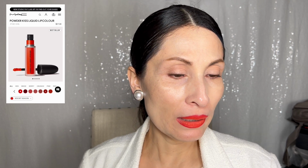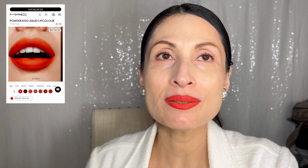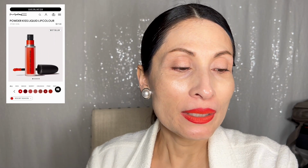Another thing that I like about this powdery lip color is that it doesn't transfer to my teeth. I think because it's powdery, it doesn't transfer, and it's now dry. It's dry, but at the same time, it's soft and powdery. I really like it. Okay, now I'm going to try the Lock Kiss ink.